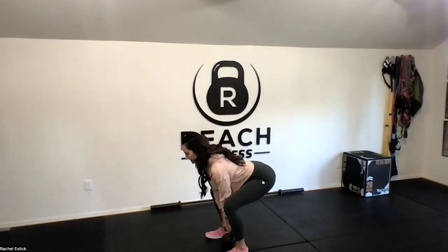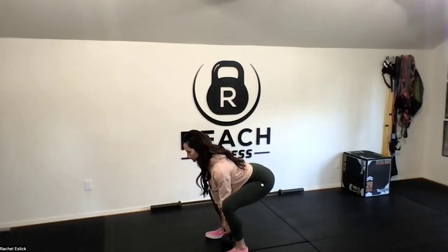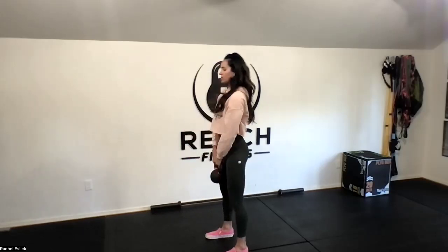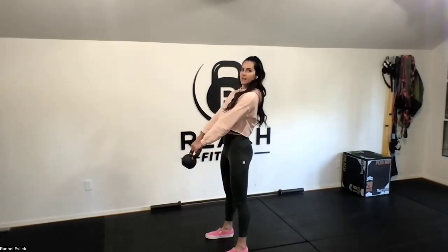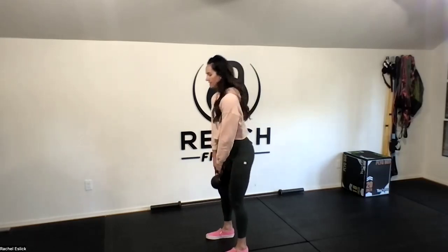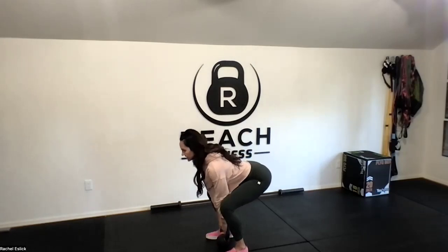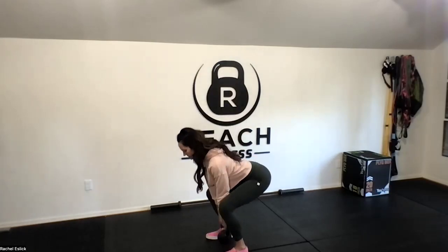Now my eyes are looking at the ground out in front of me, I have a neutral neck. Shoulders are back. Driving into the floor with my feet. Exhale. Kettlebell's right here in front of me. My arms are not locked out. My arms are relaxed. Standing up nice and tall, shoulders, hips, and heels. Inhale down. Exhale up. And let's place it down the same way that we picked it up. And that's our kettlebell deadlift.